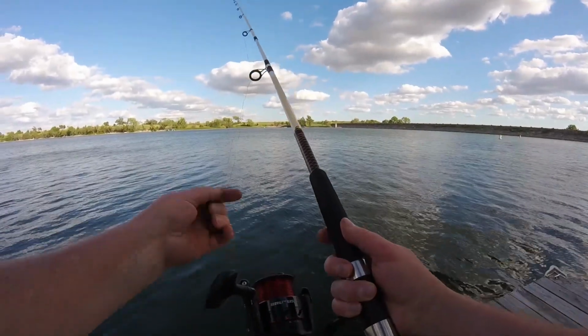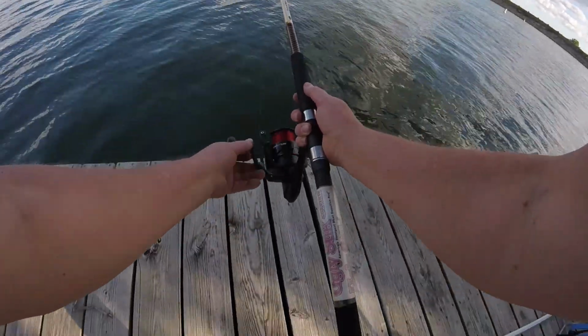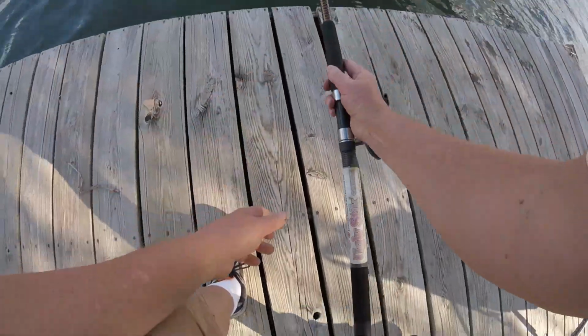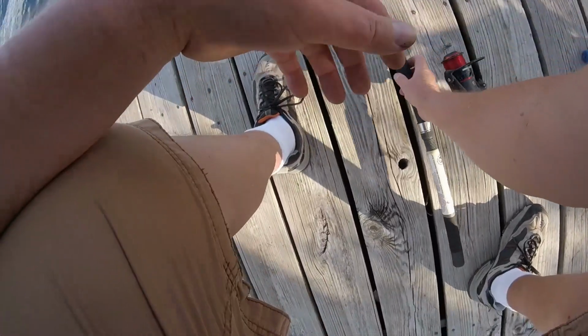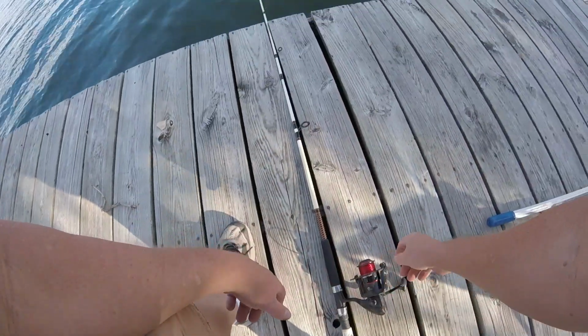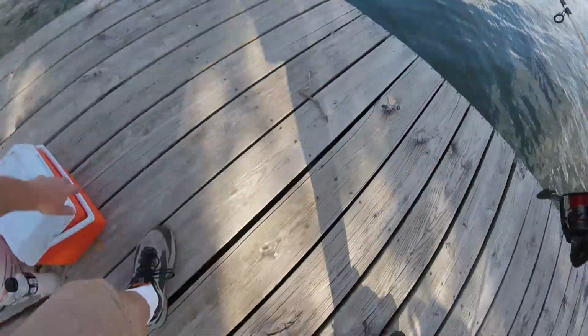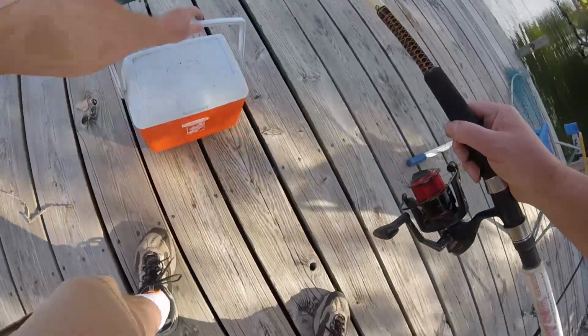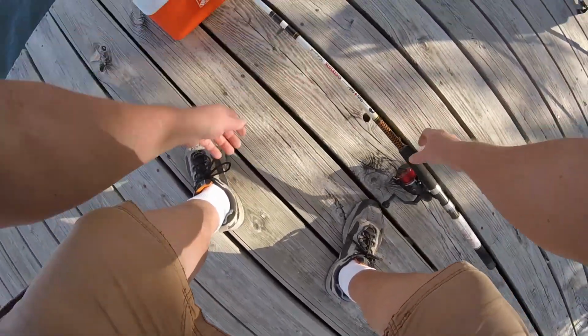Loosen that drag when you're fishing more than one. Well shoot, anytime you're fishing on a dock like this, fish will snatch you right off the dock in a blink of an eye. Let's put the cooler up here. Raise it up a little bit. There we go. Here's my rod holder.